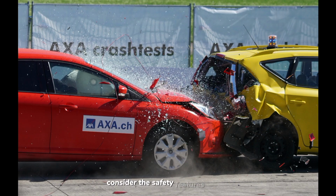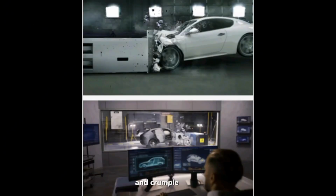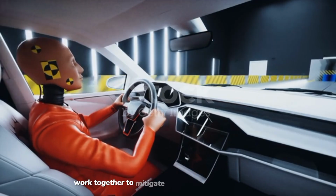Consider the safety features in cars, designed with Newton's first law in mind. Seatbelts, airbags, and crumple zones work together to mitigate the effects of sudden stops, keeping passengers safe. Now let's bring a little detail into attention.